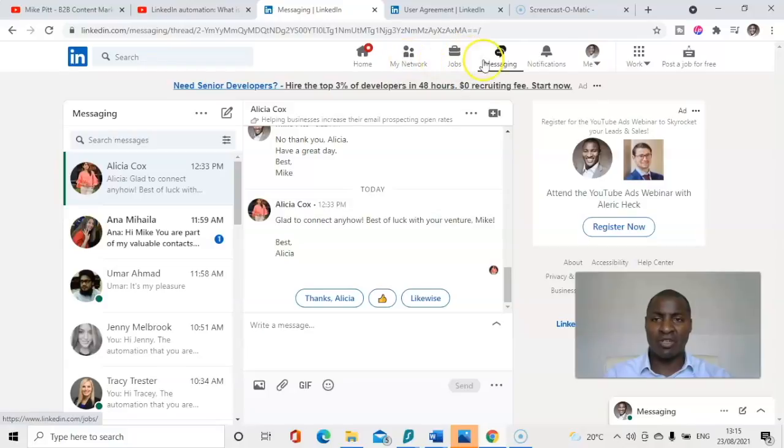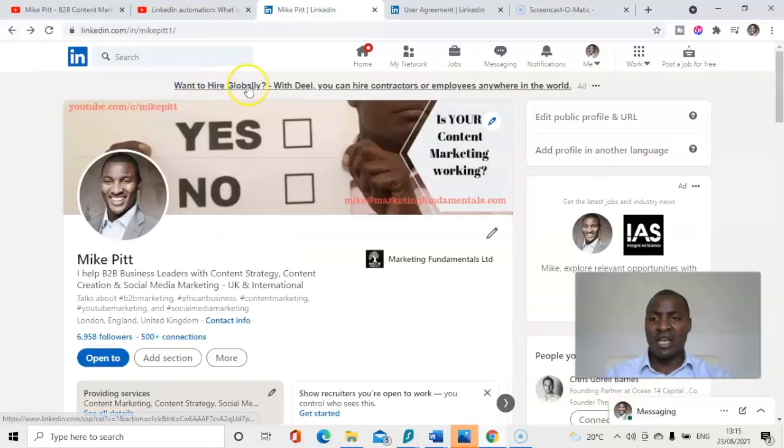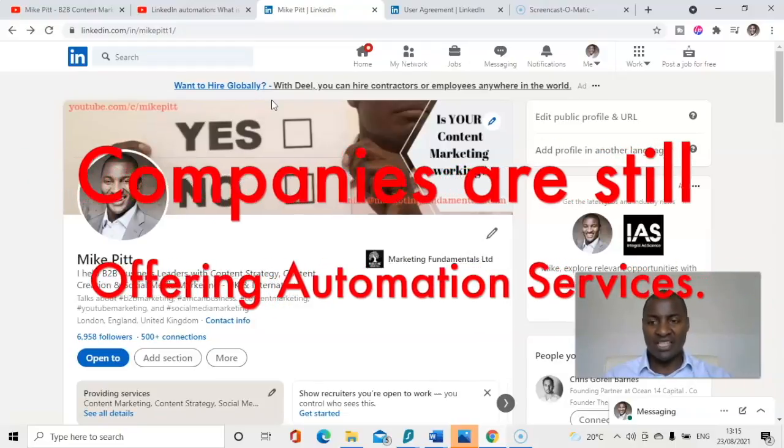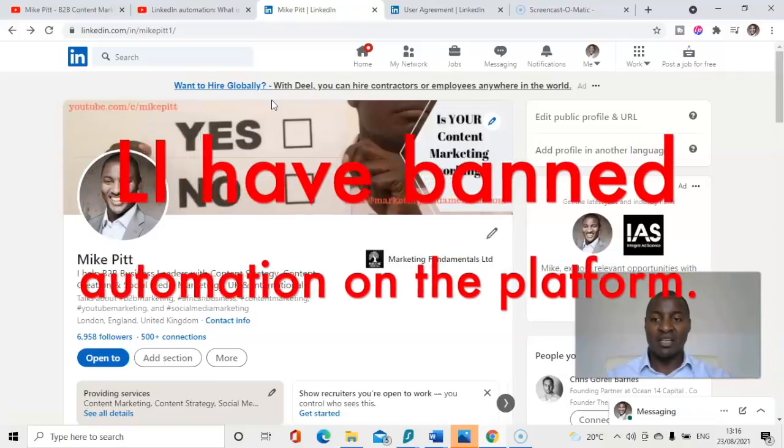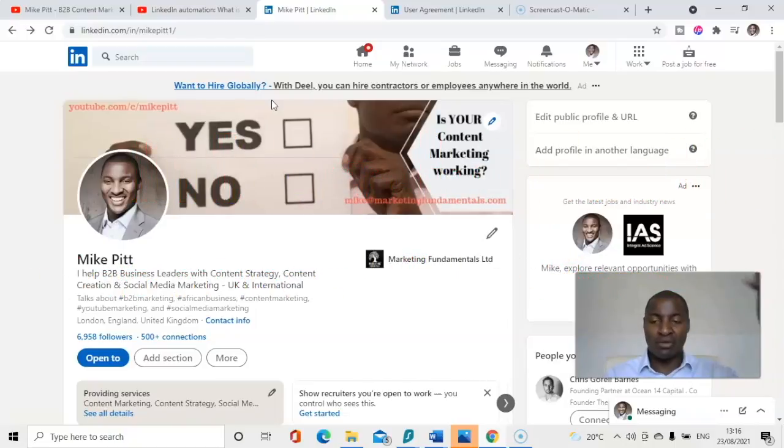Let's go back to the profile for 1 second. Both of those companies contacted me today on the 23rd of August 2021 offering LinkedIn automation services. This is not a service that is accepted by LinkedIn. So LinkedIn, let me make this very, very clear. LinkedIn have expressly forbidden the use of automation on LinkedIn to view profiles, to get more contacts, to send out messages. All of that is prohibited on LinkedIn.